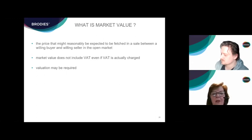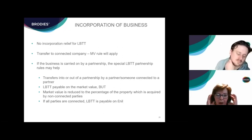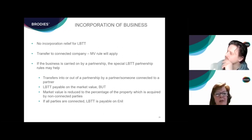So just back to incorporation, there's no incorporation relief, and the market value rule will apply. But if the business is carried on by a partnership, then the special partnership rules may help. These are the rules which apply where property is transferred by a partner to a partnership or by a partnership to a partner, and they reduce the market value on which LBTT is paid to the amount that's actually acquired by outsiders.